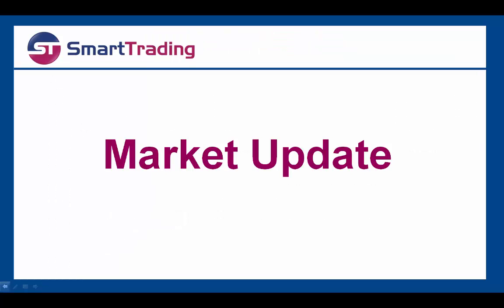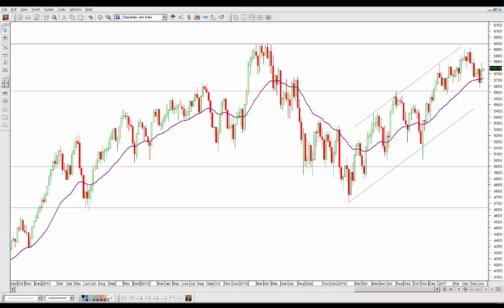So let's head on over to Metastock and see what's been happening out there in the market. On the screen here is the ASX 200. The ASX 200 has had that nice pullback that I mentioned. It's risen up towards the 6,000 level, which I would like to see it break sometime soon to know that this uptrend still is in play.